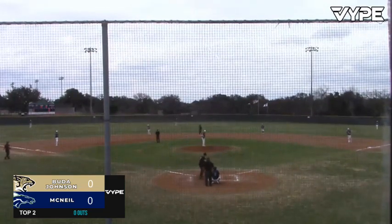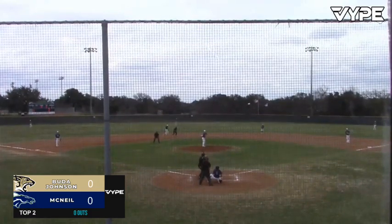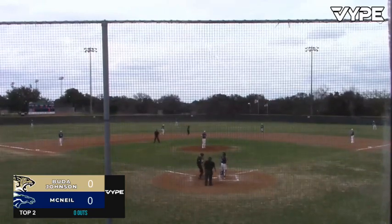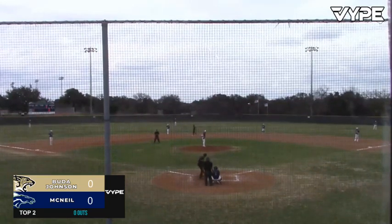Conditions for this game, too, are warm and muggy still. 76 degrees, mostly cloudy. And winds have gone up to about 15 miles an hour. South-southeast winds, so the flags are blowing out towards left field.